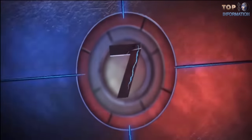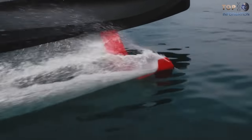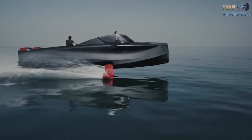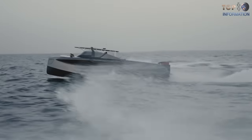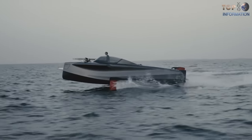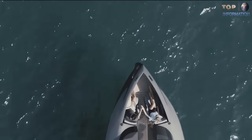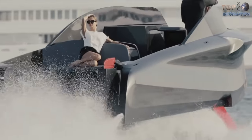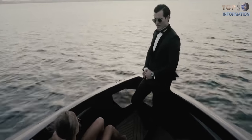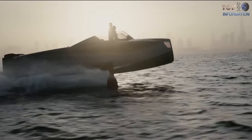Number 7. The Foiler. This is an impressive and stylish boat, which is a hybrid between a luxury yacht and a hydrofoil. A company, Enata Marine in UAE, develops the Foiler. This boat is actually a blend of hybrid diesel-electric propulsion with a retractable hydrofoil system that helps to elevate this luxury yacht above the water surface.